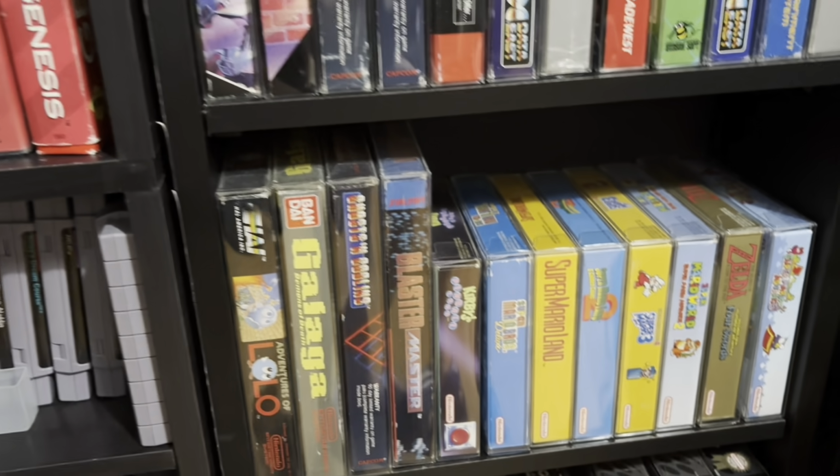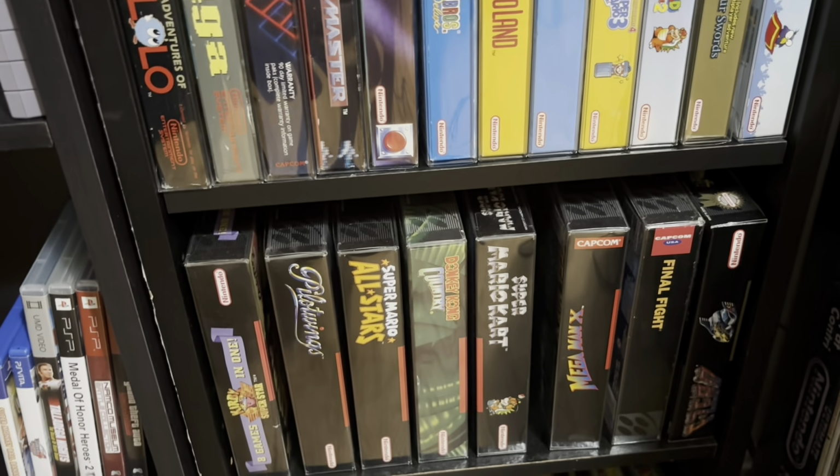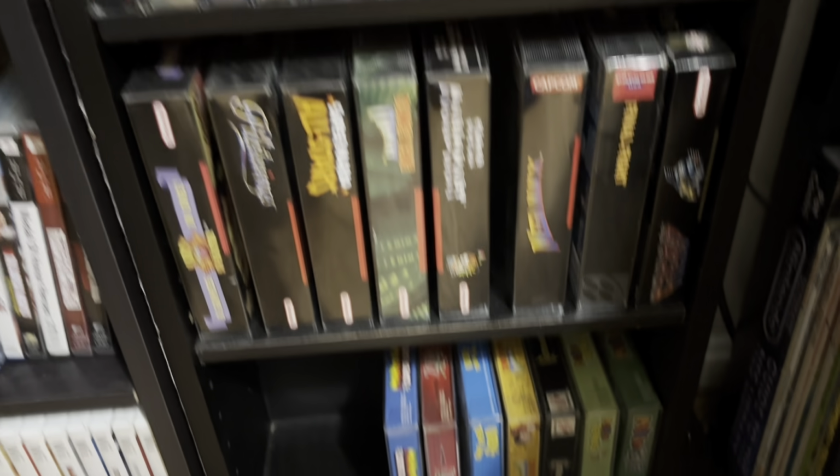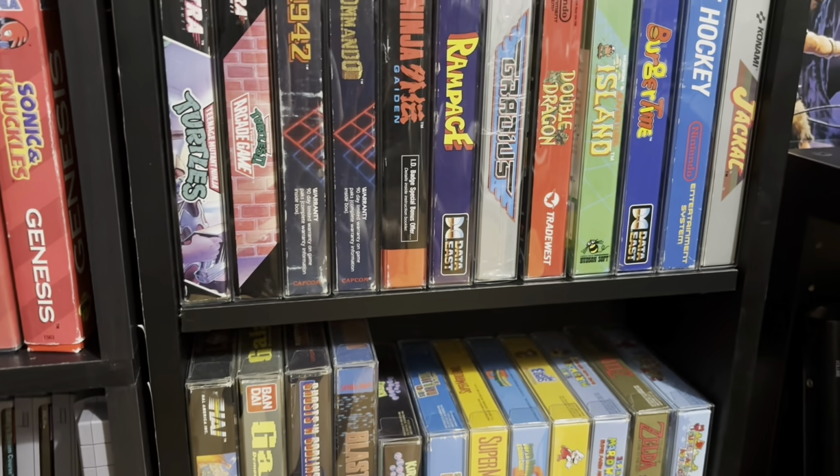Then I got some Game Boy, a lot of the Marios and the Zeldas, a couple more NES. And then I have my Super Nintendo stuff down here and some more Game Boy complete in box games down here. And when I say complete, I mean they have everything, the instructions, the game, and everything.